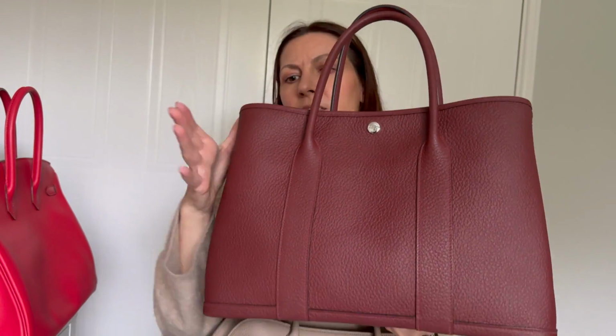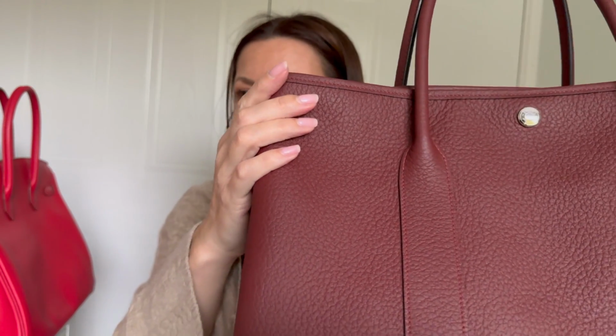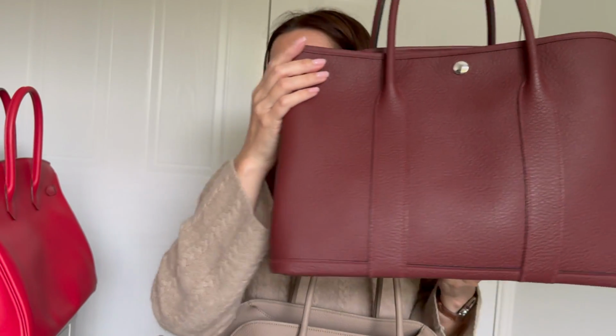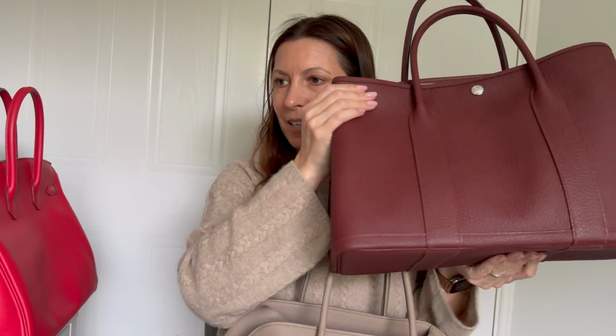By the way, this is in country leather in Rouge H. So you can see that there. Gorgeous bag, love Rouge H. So yeah, that is that. I just thought I would share that with you.